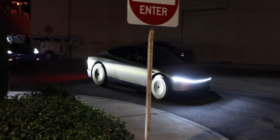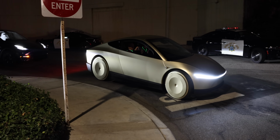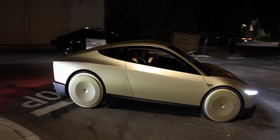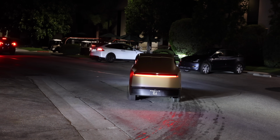So, again, like a Tesla, it's going to control everything in the car on the screen, including watching movies while the car is driving, because why not? You can watch the entire trip that I took uncut on the autofocus channel if you want. I'll link that below. But then the thing is, that's kind of all we got.